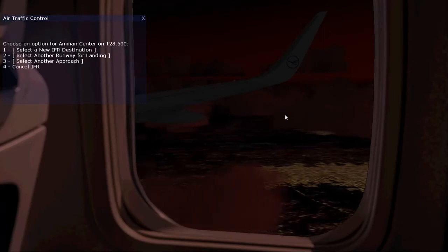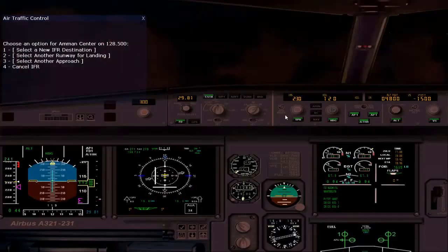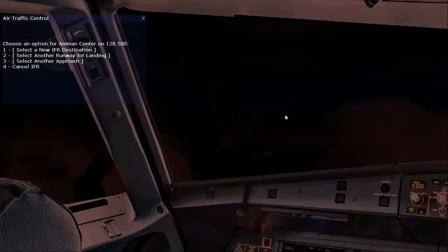Good view of the lights below from Tel Aviv, courtesy of Ground Environment Professional 2.